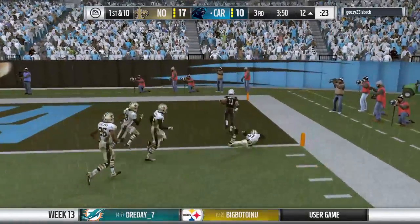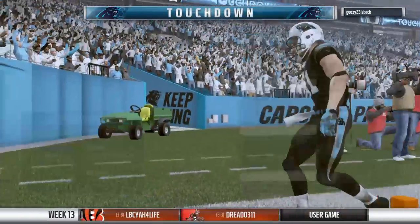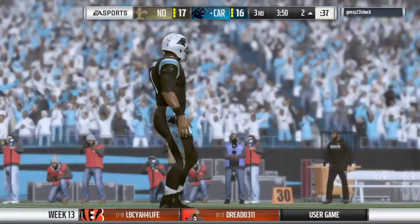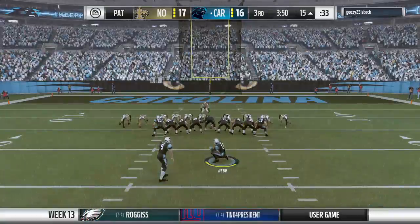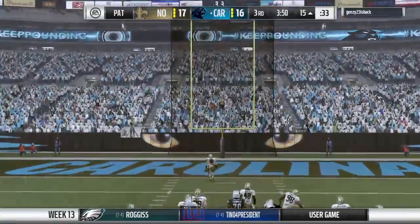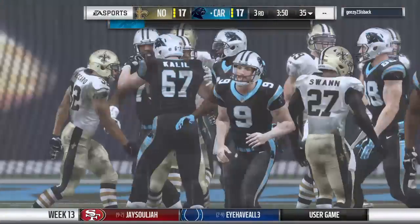And a quick throw here. That's complete. And he'll take this into the end zone. Touchdown, Carolina. Their dangerous wide receiver with touchdown number 8 on the year. And the Panthers are now an extra point away from tying up this game.